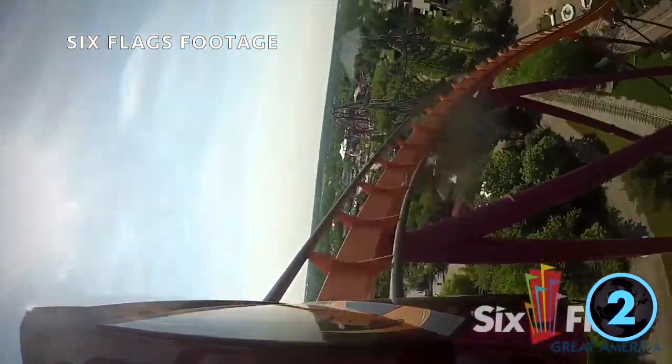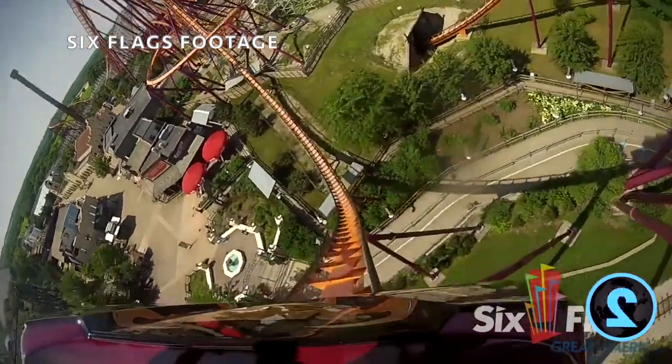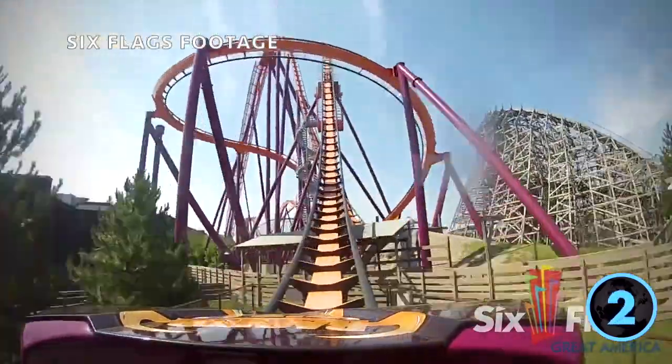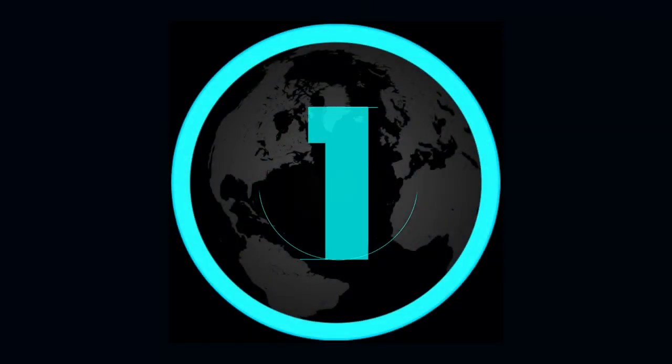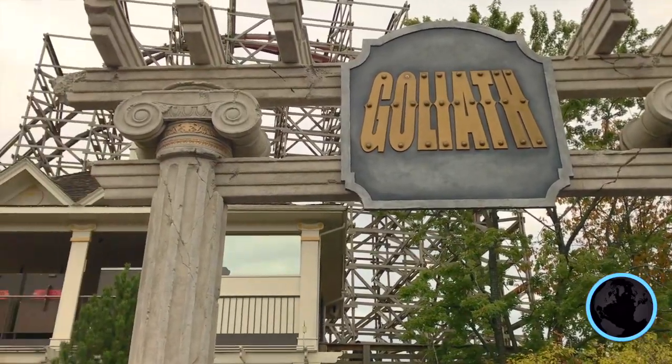Now, for a while this was my number 1 coaster until 2014, when the great minds at Rocky Mountain Construction developed something much more wicked and cynical. And that is our number 1 roller coaster at Six Flags Great America, Goliath.